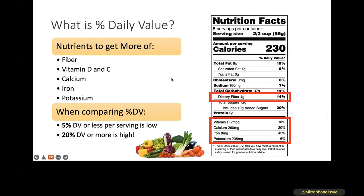The nutrients to get more of are fiber, vitamin D, calcium, iron, and potassium. So you can choose foods with a higher percentage daily value of these. Like fiber above 10%, which means it's a good source.